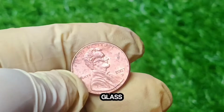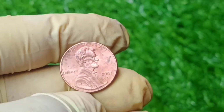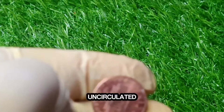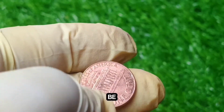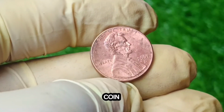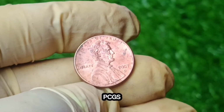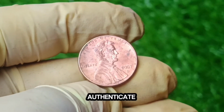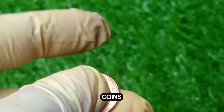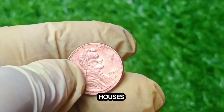Use a magnifying glass to spot features like doubling, cracks, or misaligned designs. The fewer scratches and blemishes, the better. A shiny, uncirculated coin is more likely to be valuable. Research verified examples online to see if your coin matches any rare varieties. Professional grading services like PCGS or NGC can authenticate and evaluate your coin's value. Grading not only verifies your coin's condition but also makes it more appealing to serious collectors and auction houses.